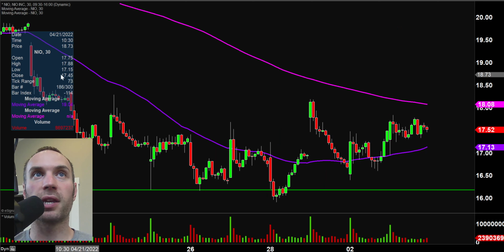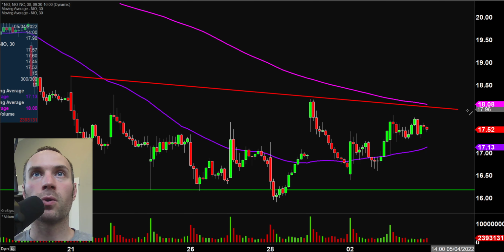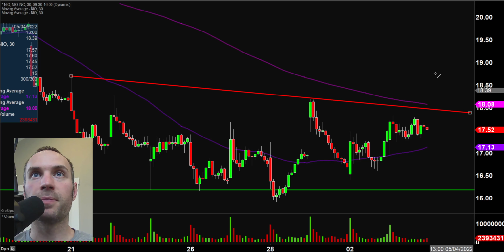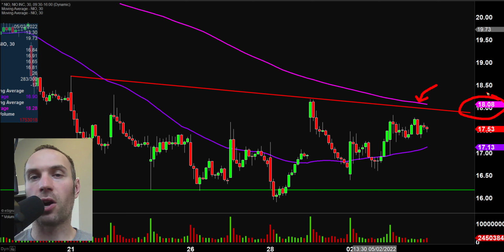So yes, there's still work that needs to be done. But the point here being is that when I draw that trend line like that, you can see that trend line also matches up very closely with that pink line, which you now know is that 200 period moving average at 18.08, that red line there, basically at 18. So right around here, general point being right around $18, and let's split the difference and call it 5 cents. So 18.05 is going to be one of those levels that is highly, highly watched.